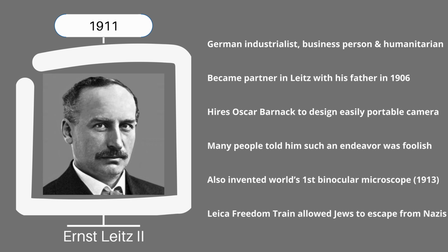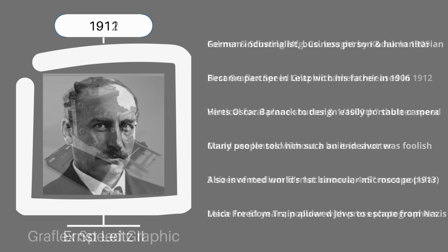In 1933, as soon as Hitler came to power, and at great risk, Leitz, a Lutheran Christian, undertook a humanitarian effort to provide assistance to 86 people, mostly of the Jewish faith, to immigrate to other countries, mostly the United States. He provided them with money, letters of recommendation, and if they went to New York, employment at Leitz's offices until they could find another job. This was called the Leica Freedom Train.